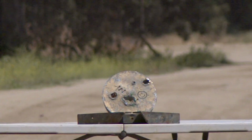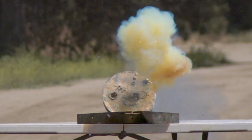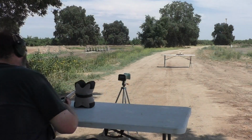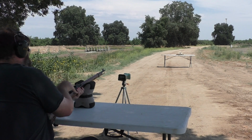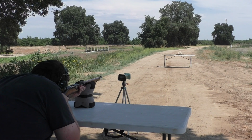And we were not even sure these would function still after so many years, especially stored in a cardboard box and not in a hermetically sealed Spam can. Let's try the Bulgarian one, the steel core Bulgarian. Okay, I'm ready.